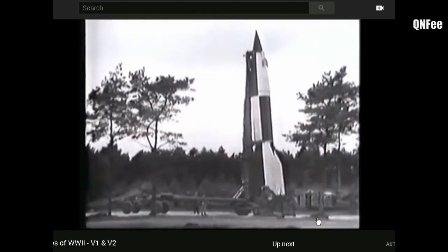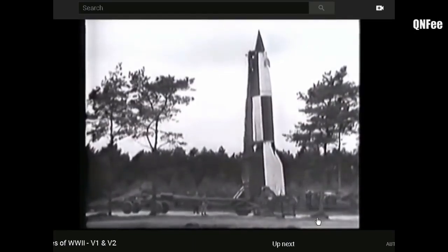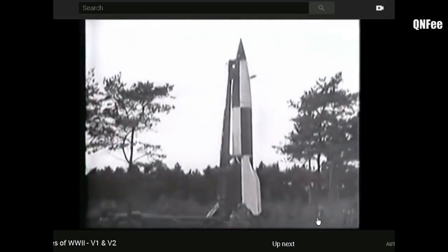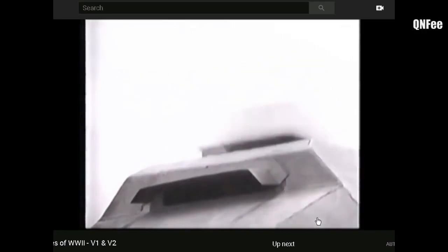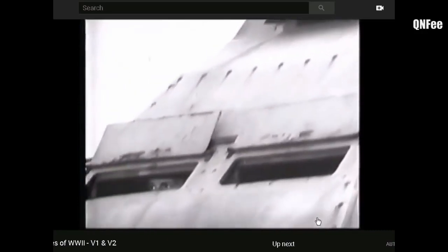Can be no defense. The V2 cannot be heard and is but rarely seen before it strikes. And so on September 8, 1944, the first V2 is fired against England.